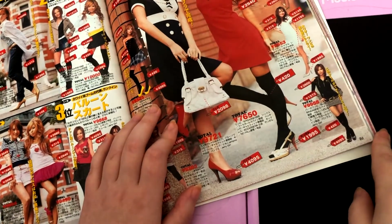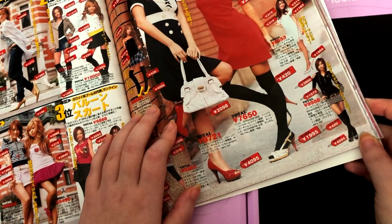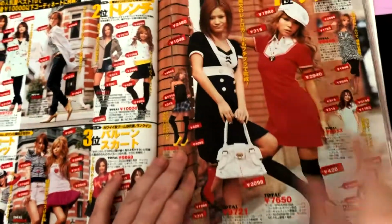Who is this? I don't know, but this outfit is bomb. I like this a lot. Wow. Okay. Ooh, and then we have this outfit.